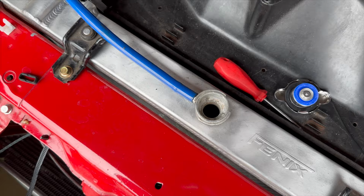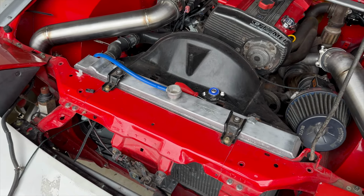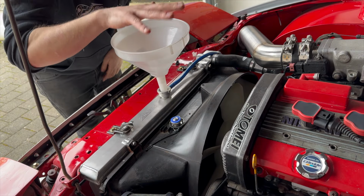All the fuel lines are now connected. We'll see if there's any leaks. That was coolant time. All getting closer to that first start. I'm not the person that can do it without the funnel, so I'm going to go get one. It's a bit big, but it'll do.